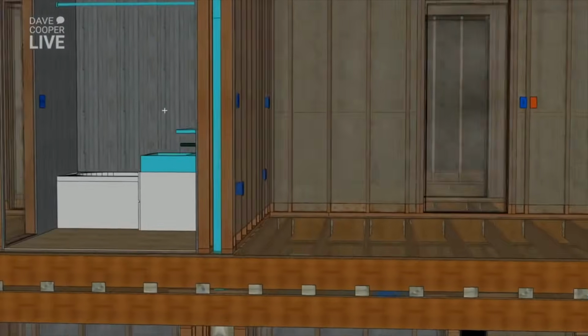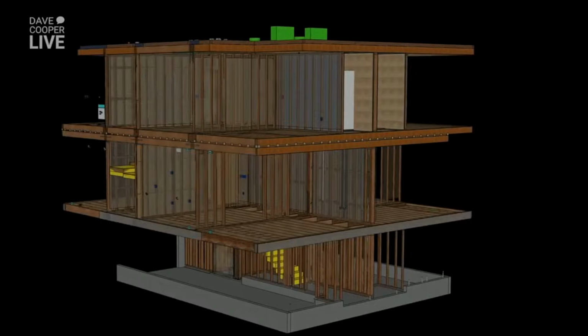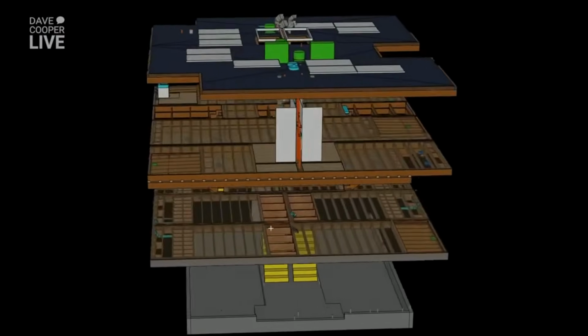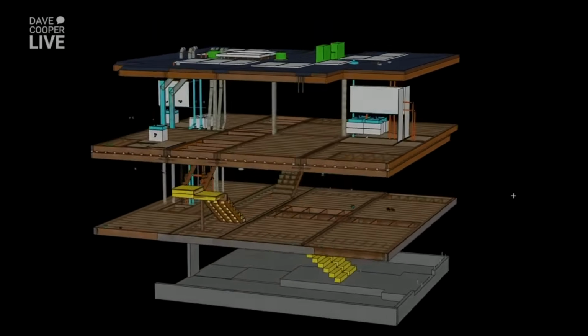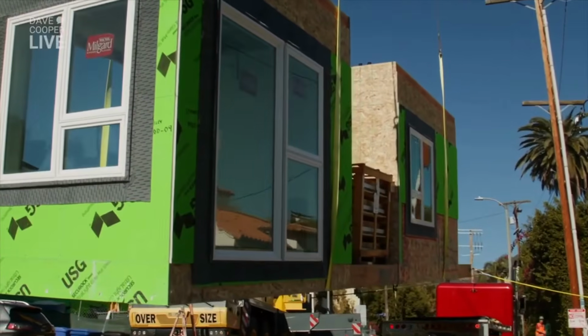So with what we do, we look at a project and let's do kitchens, baths, utility cores, stairs. We'll do those as modules. Hallways, studies, bedrooms, we'll do those as panels. You don't have complex trades. Therefore, you get the design you want, transportation and cost efficiency. And we think it's a better solution.